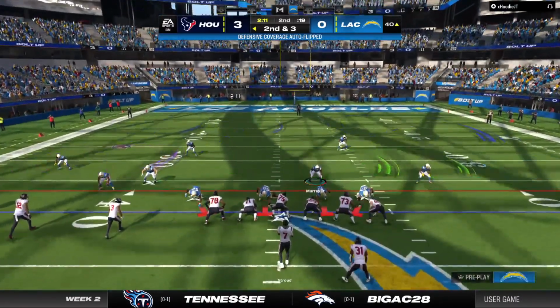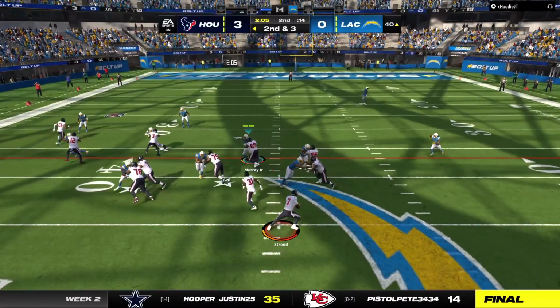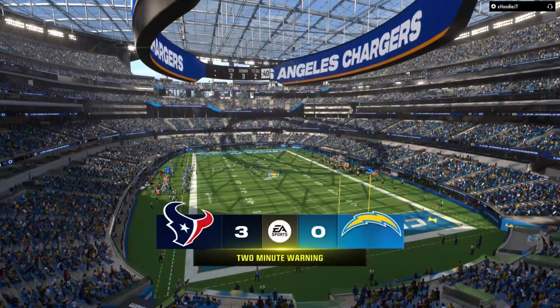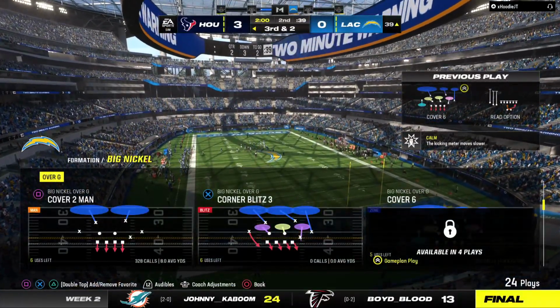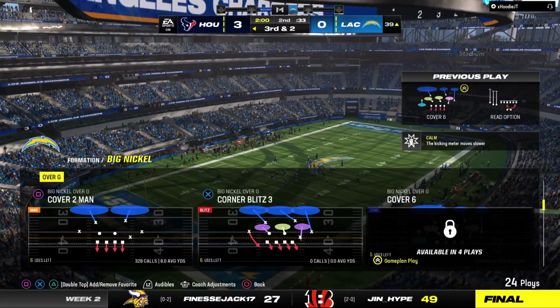They don't need to run another play here before the 2-minute warning. Let's see if they do it anyway. Now an option play on 2nd down. And he'll be taken down after a short gain as that takes us to the 2-minute warning. Only a yard there on the keeper, and that's going to leave him with a 3rd down.